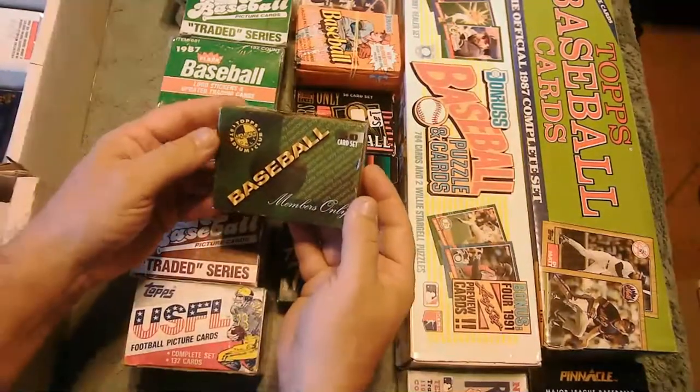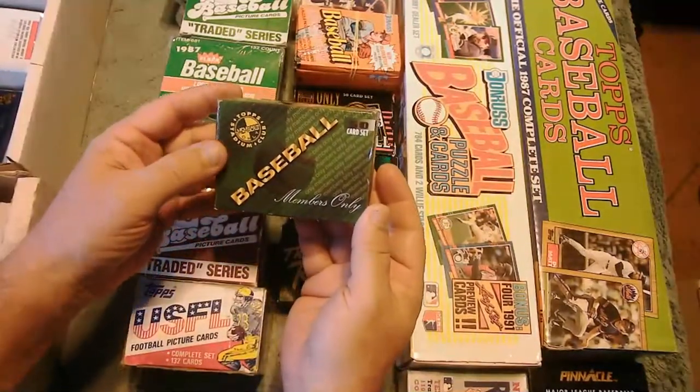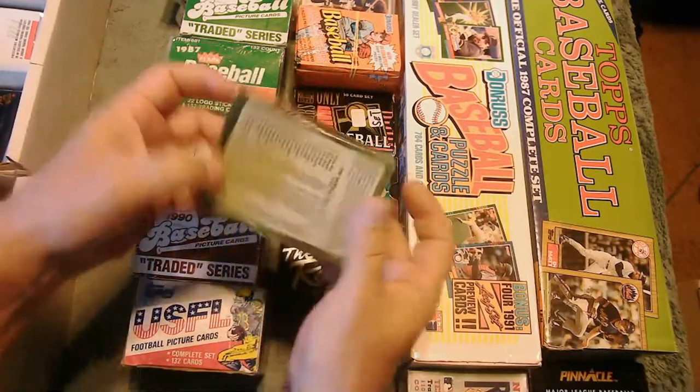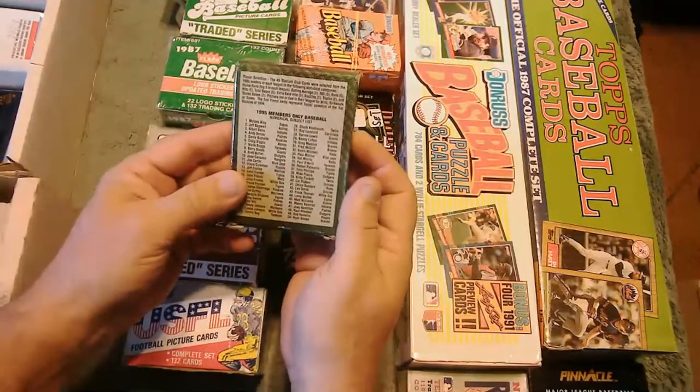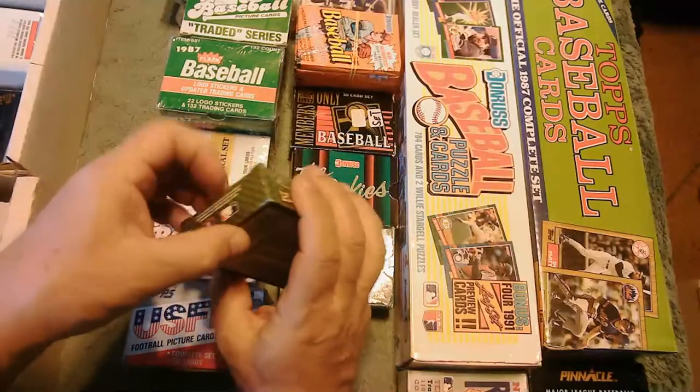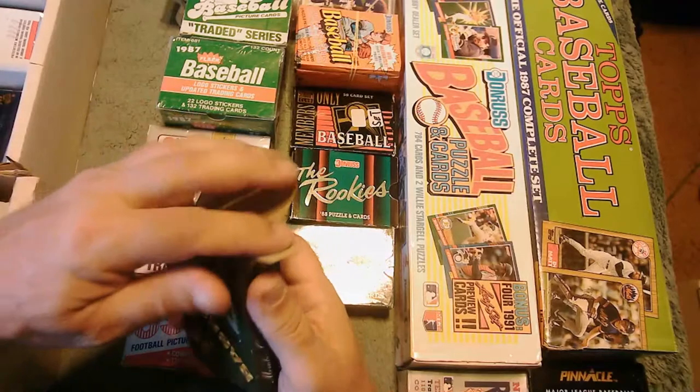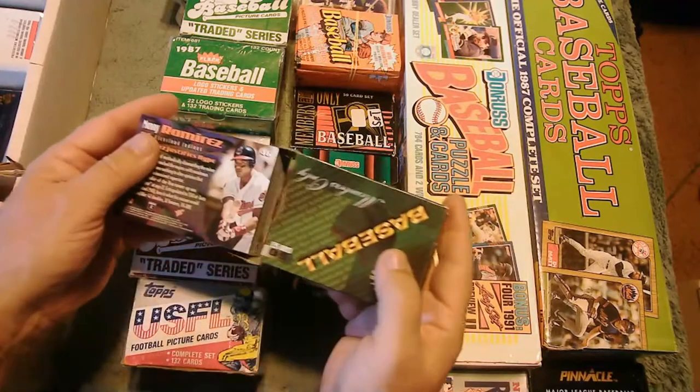And I haven't opened up any of this. This is supposed to be a 50 card set. It says Topps Stadium Club members only and 50 cards. Here's the checklist on the back, 1995. So I don't know. You have to be members only, I guess, to get this. Join that Topps Stadium Club.